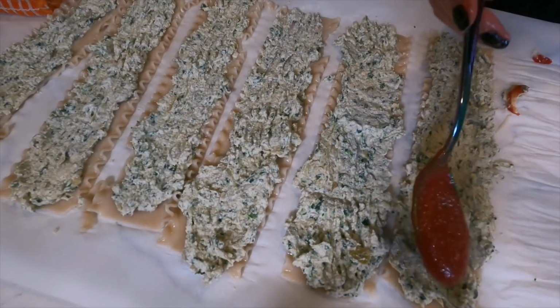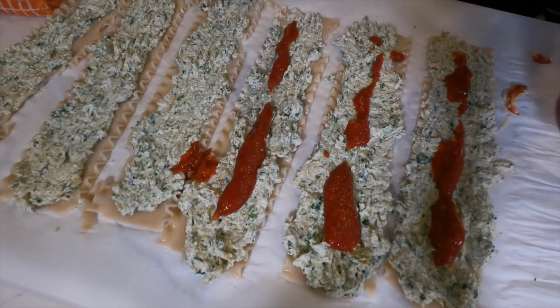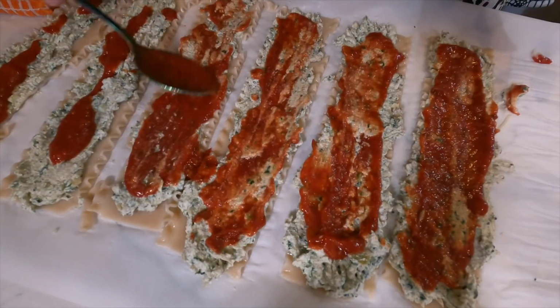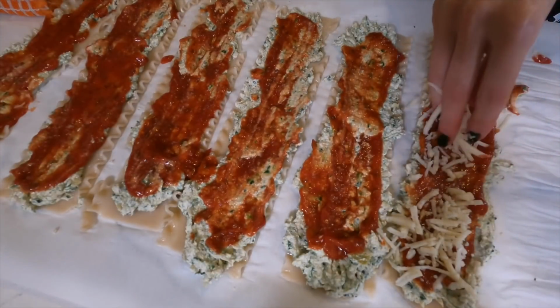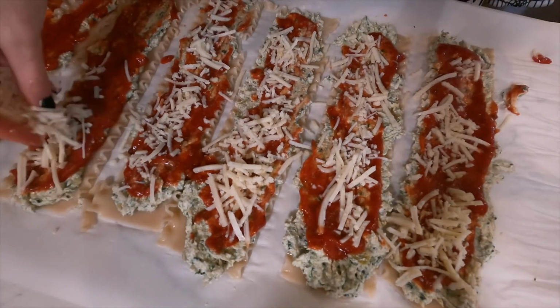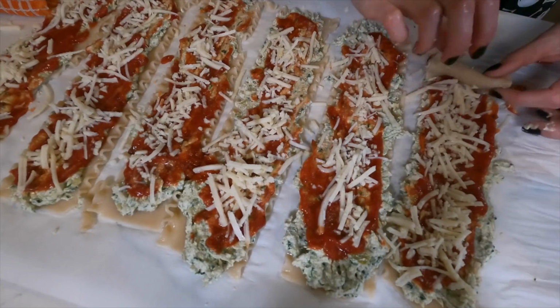So then I'm gonna go in with the sauce on each one. Just going on down the line. Whoops, got a little messy, that's all right. Smooth it out. Look at this. There we go with our cheese. Go on down the line. I'm going to continue the process, and then I'm going to roll these babies up.